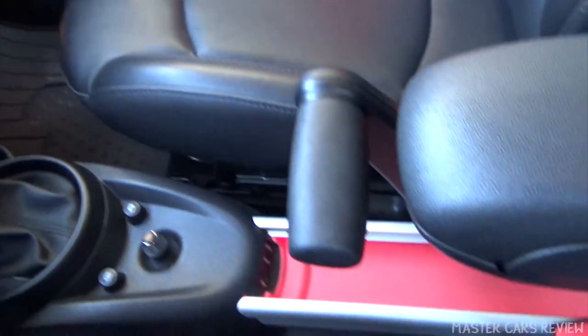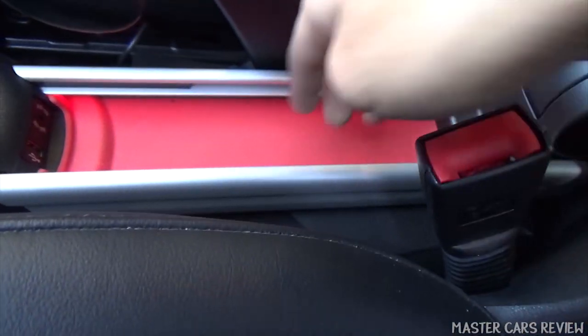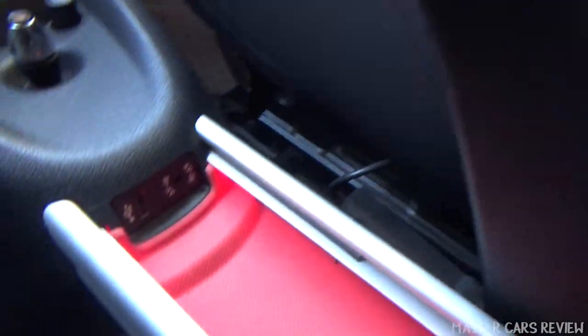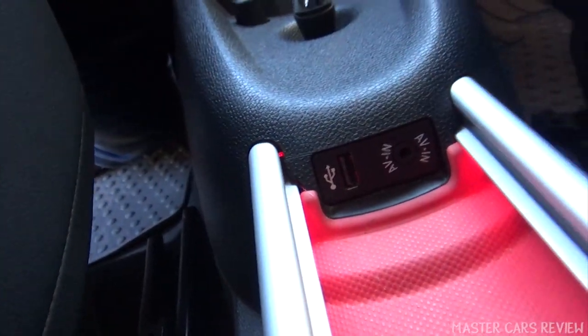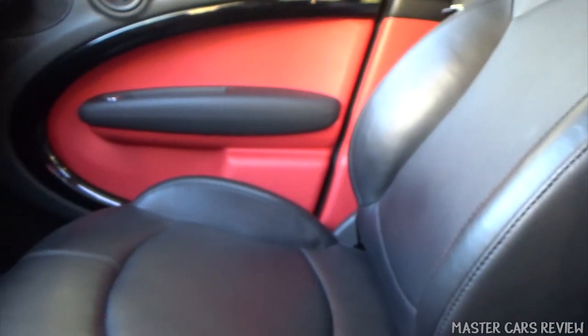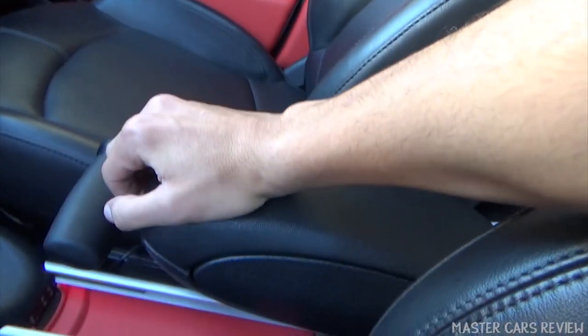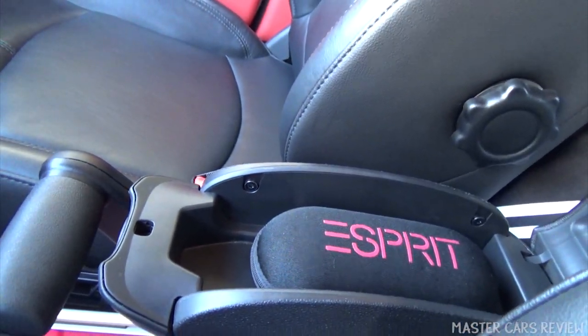Then coming on to the center console, first of all, you have your small storage space right here, maybe for some pens and a small phone. And you can add to that, you have USB ports as well as an auxiliary input. You have this small armrest, which you can slide back, and you can open that and you get some storage for sunglasses and stuff.